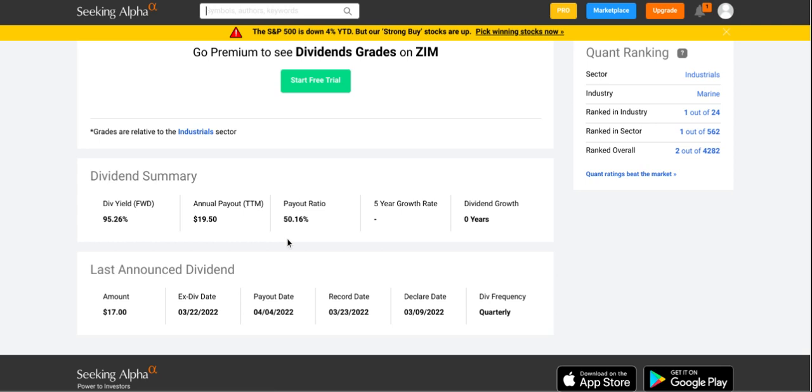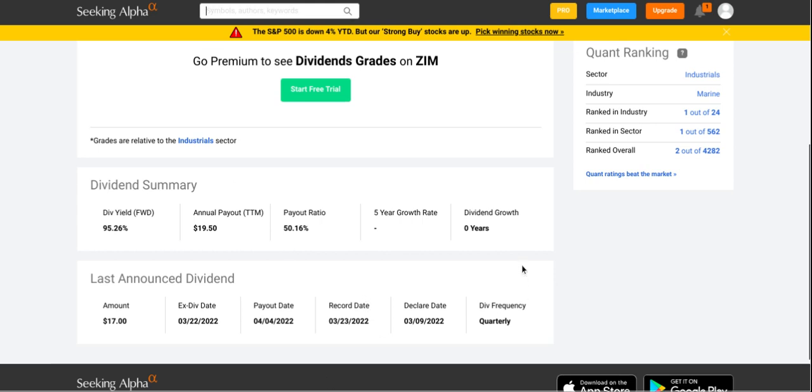So it is looking like they are paying a quarterly dividend. Their last dividend that they paid out was $17 per share. 17. And we're going to go over exactly how they can do this and how they can afford to do this. But the one before that was just $2 per share. So not too consistent here. But the stock has come down in price since that last dividend because it was such a high paying dividend. So they don't have any years of dividend growth. Like I said, they did just IPO.